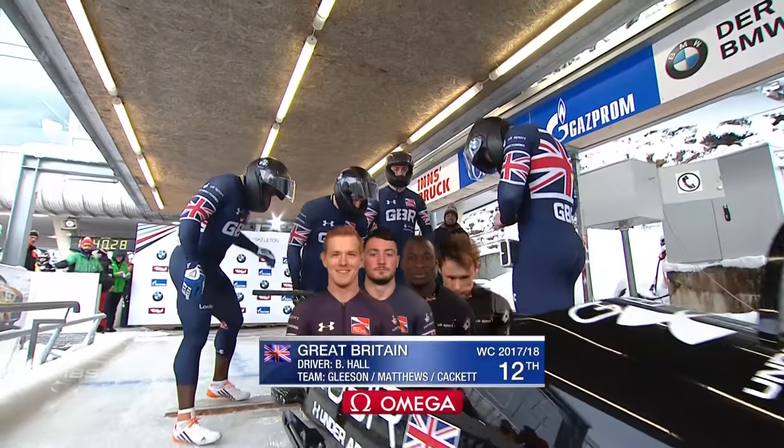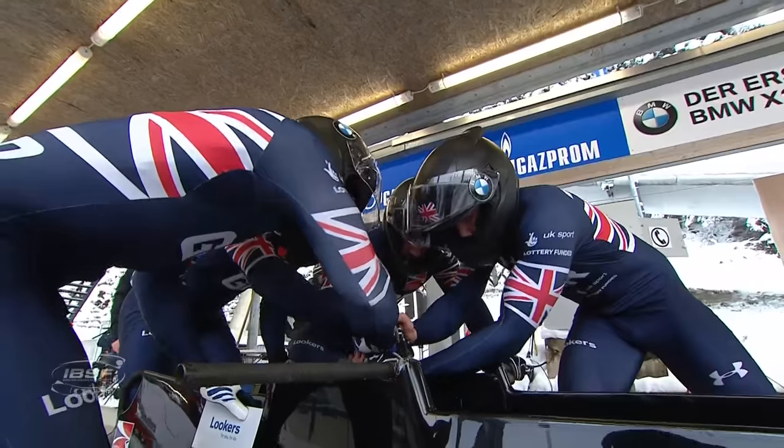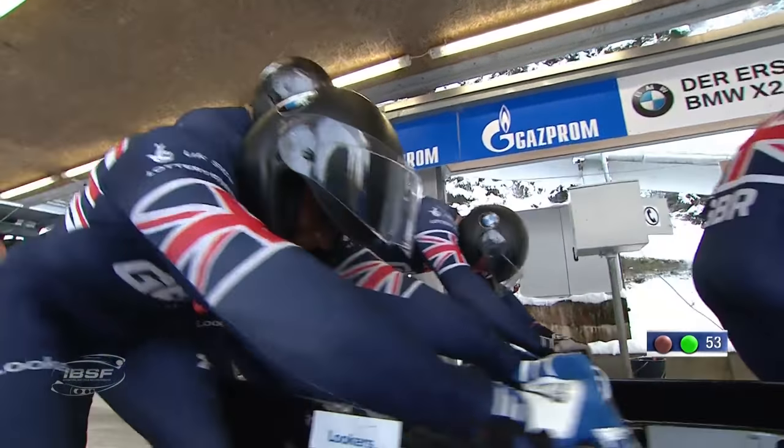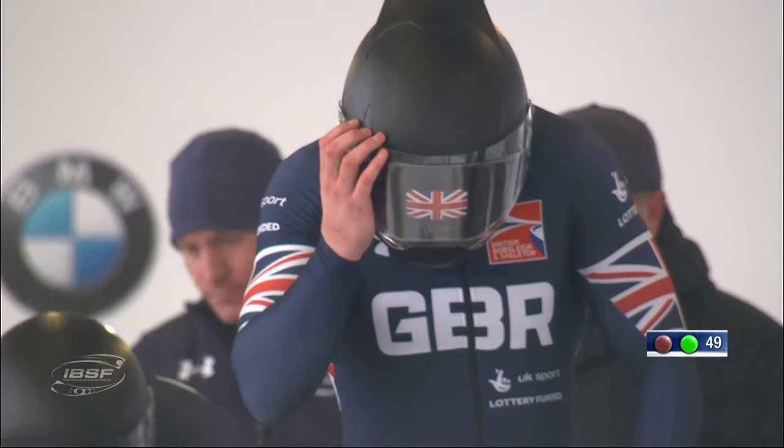18th of our sleds is Brad Hall of Great Britain. 18th place in the race last year. This is his 12th four-man start in the World Cup. Best was bronze in Park City in November this year.